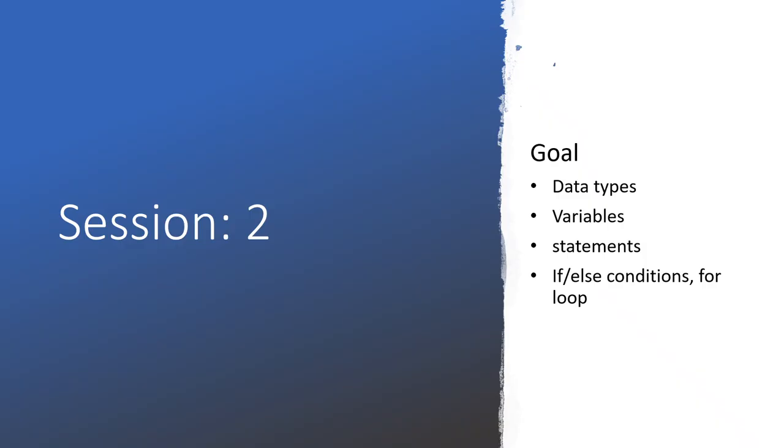In the next session, we'll start learning Python specific things: data types, variables, how to write statements, how to write if else conditions, how to write a loop and write a small program, something like that. We'll do some activity, so from next session, it will be mostly hands-on. I request you to have your laptop ready so that you can practice the problems.